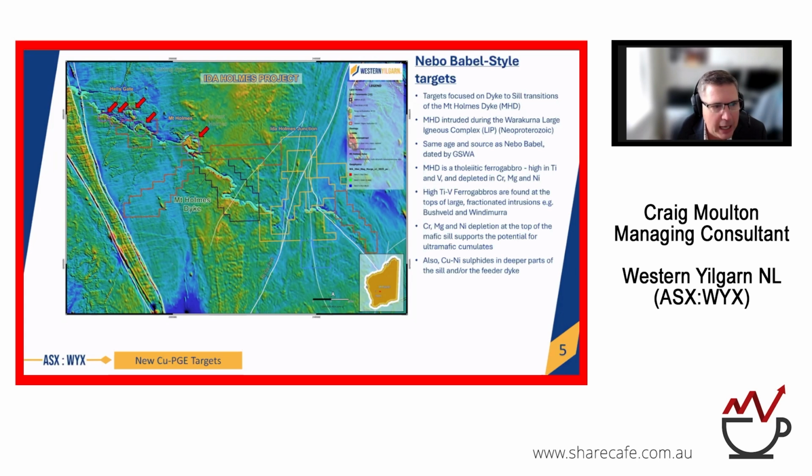The light green outline is actually called the Mount Holmes Dyke. It's a well-known feature. It was formed a long time ago in the Neoproterozoic, so just after the Archean. So we're talking about the transition of the planet from not having any oxygen in the atmosphere into the first signs of life. The Mount Holmes Dyke is part of the Warracoona Large Igneous Complex, which is a massive igneous event that occurred across the Craton. It was dated independently by the GSWA, or the Geo Survey, who have dated this as part of that complex. Now, this means this magma is the same source and the same magma that formed Nebo-Babel.